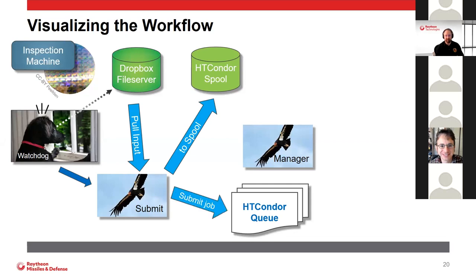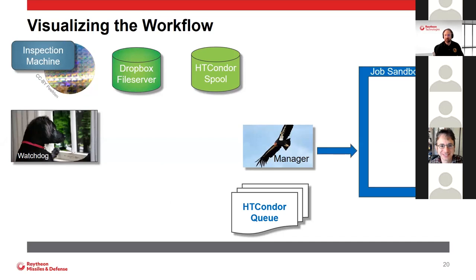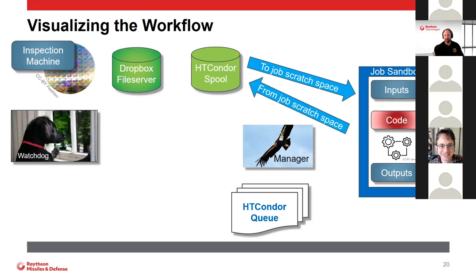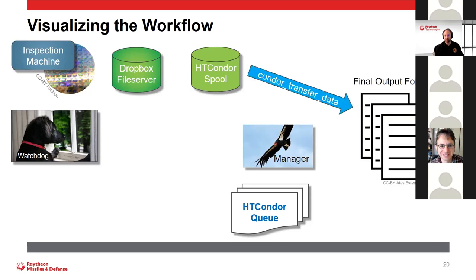And then the job is submitted into the Condor queue. The central manager notices that there's a job waiting to run, tries to match it up with resources, and creates that job sandbox, the scratch directory. The data comes from the spool, gets transferred to the scratch space, processed, and outputs are generated. And then the outputs are transferred back to spool from the scratch space. And finally, the Condor transfer data command delivers the final output.